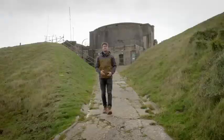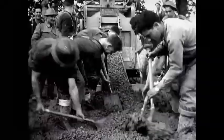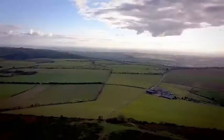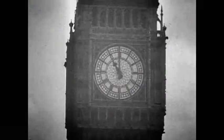In 1940, following the fall of France and the devastating defeat at Dunkirk, Britain stood alone against the onslaught of the unstoppable Nazi menace. With her back against walls not yet built, construction began on an epic project, transforming this green and pleasant land into an impregnable island fortress.